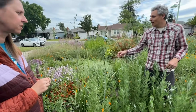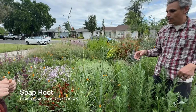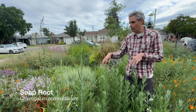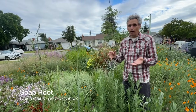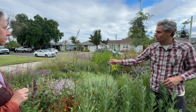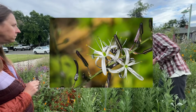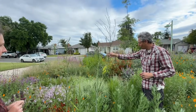The native plant spa. So this is soaproot coming up here, a plant that has an underground storage organ that goes dormant during the summer and then pops back up. I think it almost looks reptilian coming up. So is it going to flower? It'll flower. It's not quite there. Look at that. It's also taller than I am.